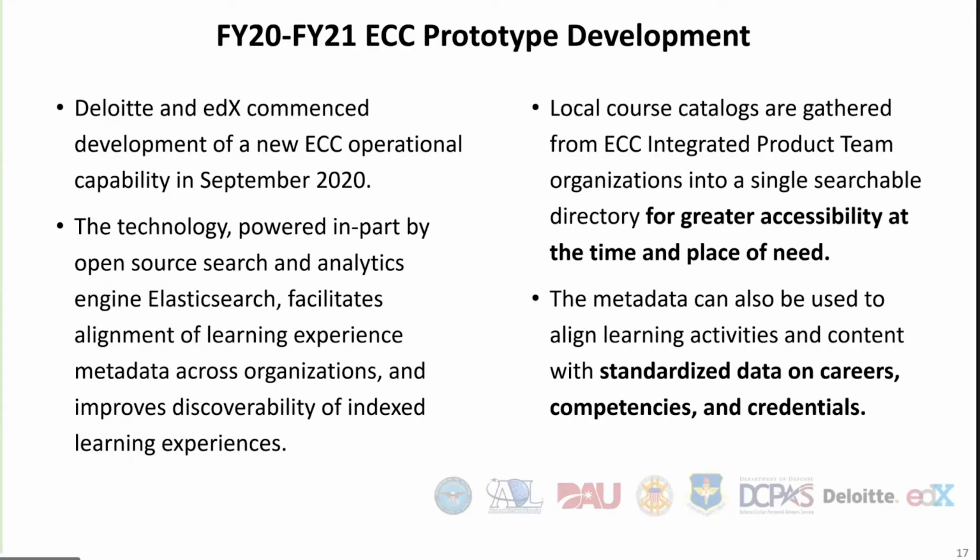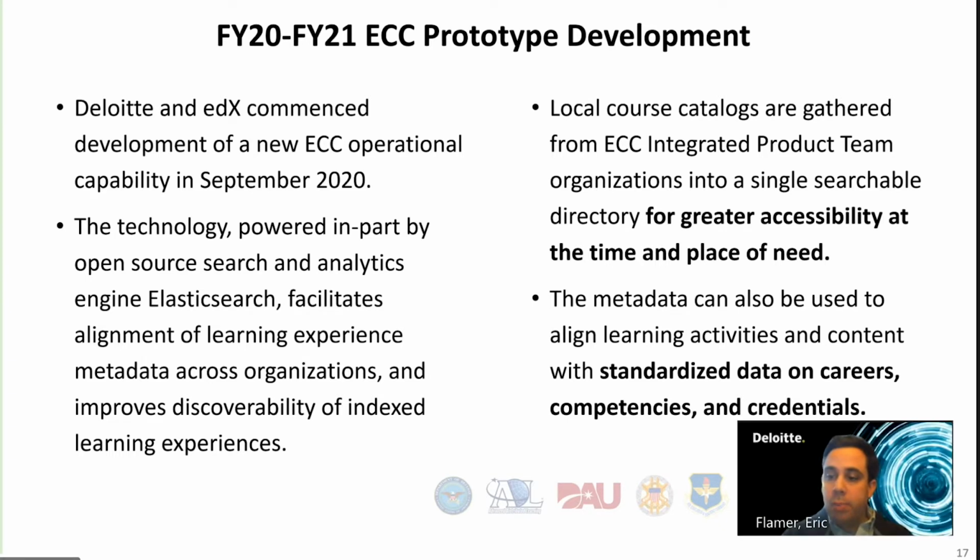So we started on this effort together with edX about mid-September, just a few short months ago. And our ultimate prerogative is to work through building out the technology that we've already started speaking about as part of this presentation. So you saw that front-end portal. We'll be using that user experience approach that ADL has been researching and approaching in their pre-alpha prototype, and working to build that out into ultimately an interim operating capability for the ECC.